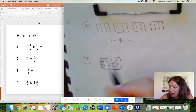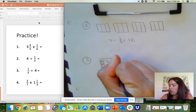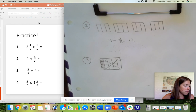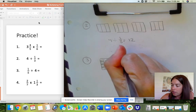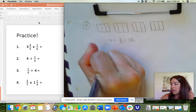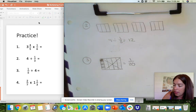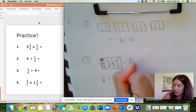If you need to draw your dotted lines in there, go ahead and do that. And then go ahead and let me know how big each of those pieces is. All right. And each piece is 1/20th. So 1/5 divided by 4 is 1/20th.